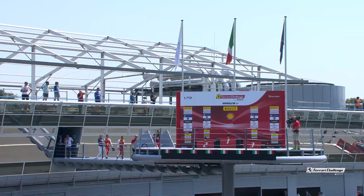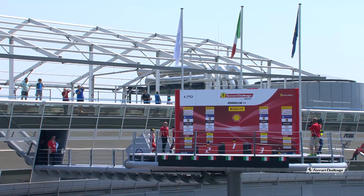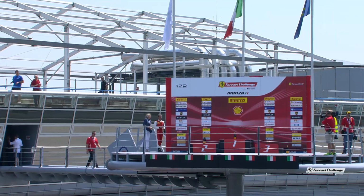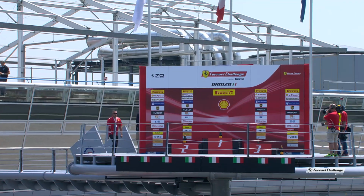And there is Nikki Kadai, just awaiting the drivers to appear on the podium. You can see that they've made their way up to the assembly area behind the podium, and the podium ceremony will get underway very, very soon.